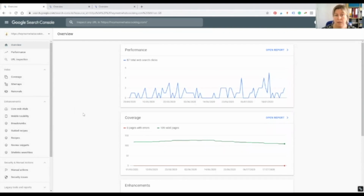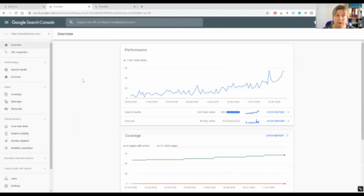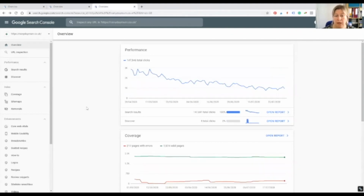Then it's to look at some of the other problems. Now, as I said, I've got 3 sites. I've got here Hey Mum, What's Cooking, which is a recipe site. I've got Travelled So Far, which is a travel site. And then we've got Rainy Day Mum, which is the site that Jen was talking about. Rainy Day Mum has been going since 2011.